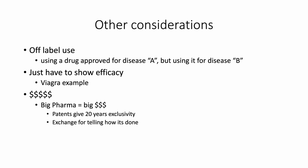Some other points to talk about: off-label use. If you look at the slide very early on that has a lot of words on it, it talks about a lot of drugs that are being worked on for COVID-19. A lot of those drugs are off-label use, meaning they're actually drugs for other things, but they might be used for this. If it's a drug that's already been approved, it's already got a safety profile, so they don't really have to do quite as much safety work.